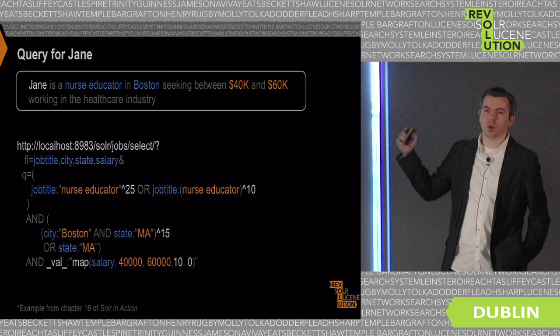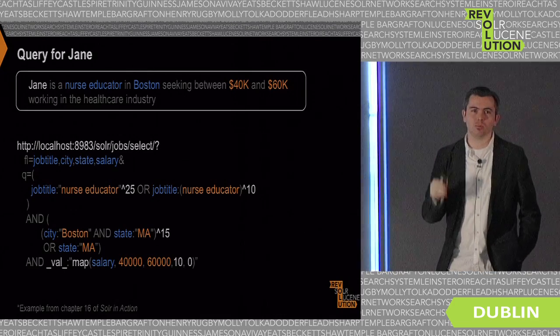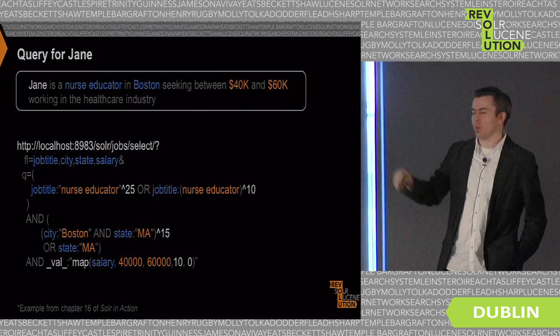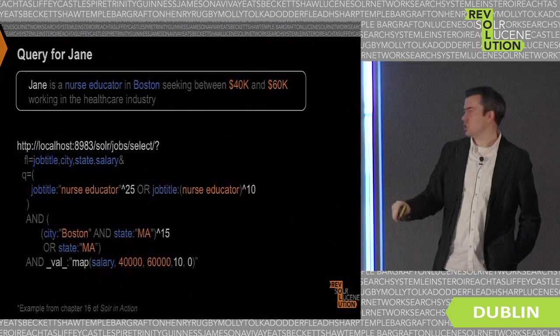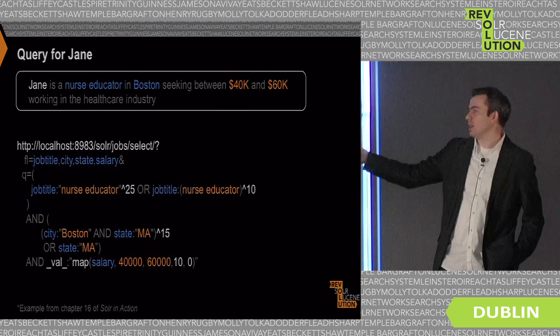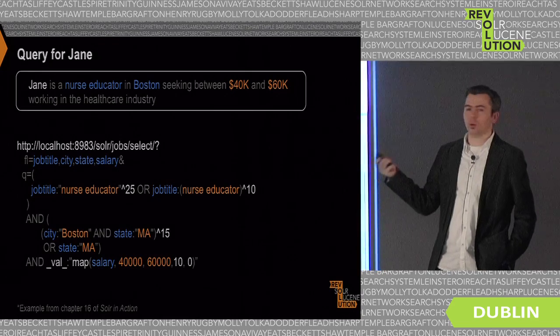Things in Boston, I want to boost the most. But if it's not in Boston and it's still in Massachusetts, maybe she'd be willing to move or maybe she would be willing to commute. I'm going to include that as well. And by the way, this is her ideal salary range, so I'm going to give that a boost of 10 if it actually matches her salary range. What do you get when you run this query?